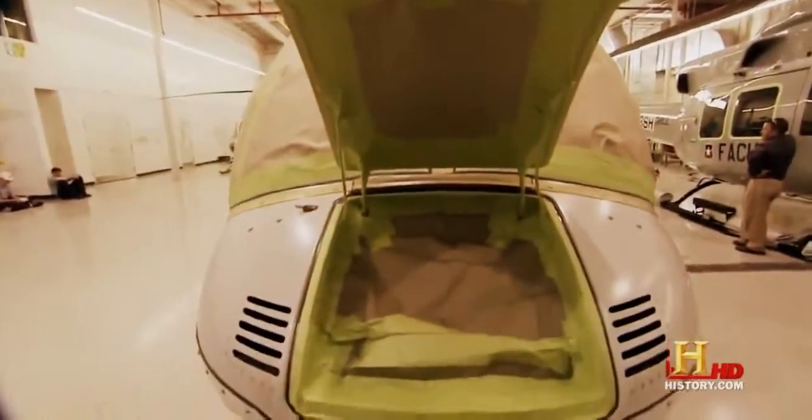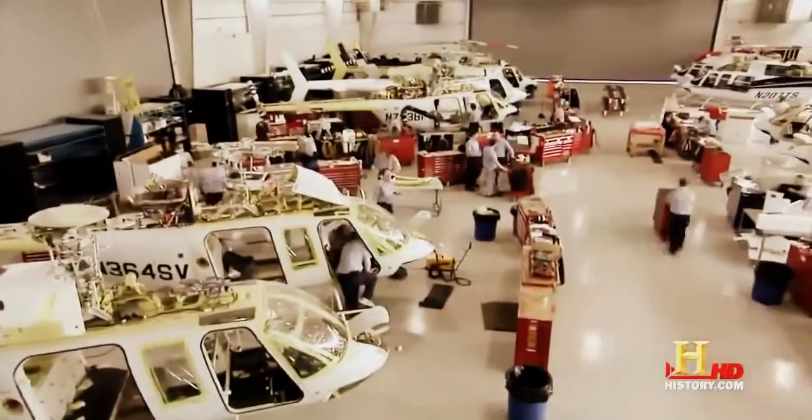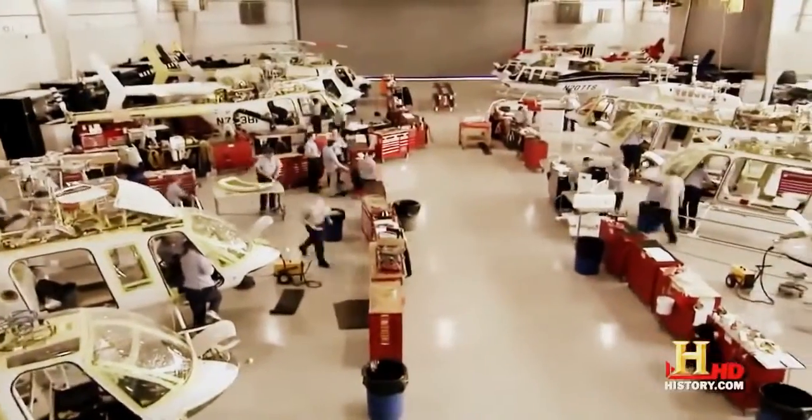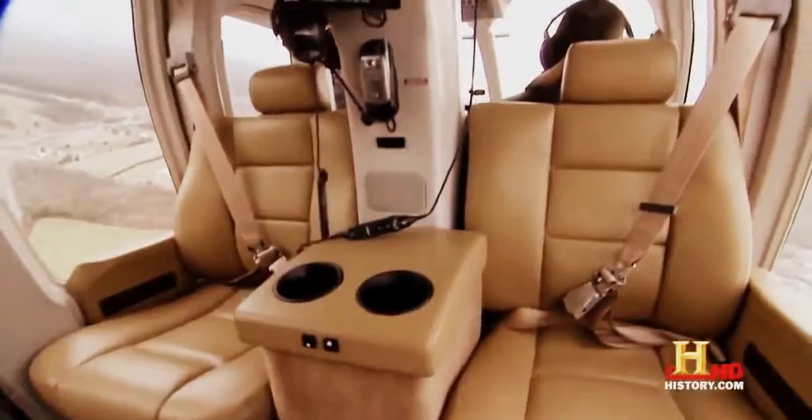But they aren't finished yet. The last step is the paint. And this is where the customer can really make the helicopter his or her own. In just 4 months, the workers at Edwards & Associates take a helicopter straight off the line and turn it into a hovering luxury suite.